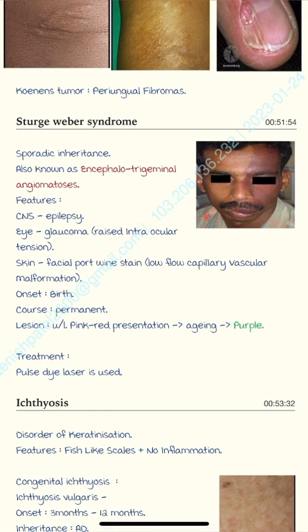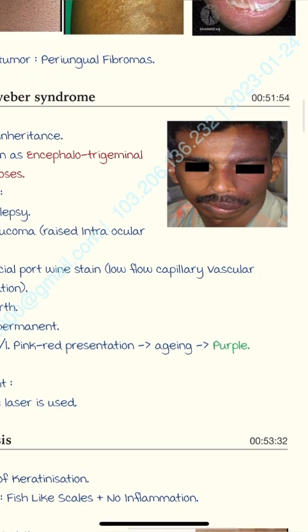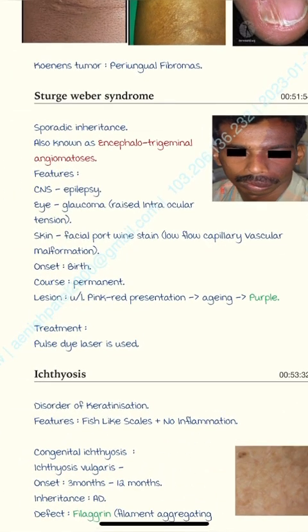Next type of genodermatosis is Sturge-Weber syndrome. Sporadic inheritance, also known as encephalotrigeminal angiomatosis. Its features include epilepsy, glaucoma, and facial port wine stain, as you can see in the diagram. It is seen from birth and it is permanent in nature. Lesion is unilateral, with a pink-red presentation. With aging, it becomes purple. Treatment is pulse dye laser.